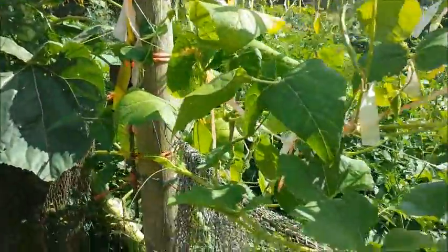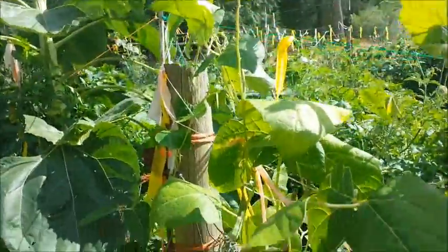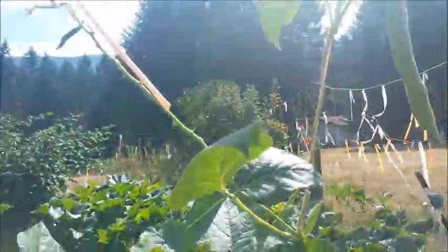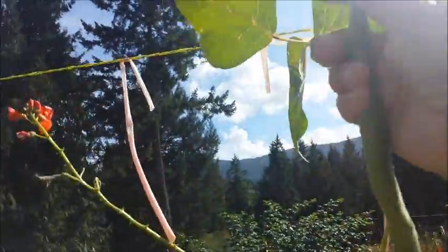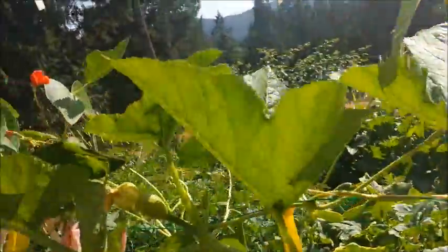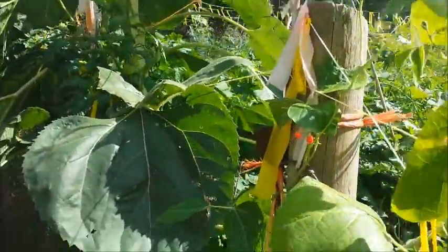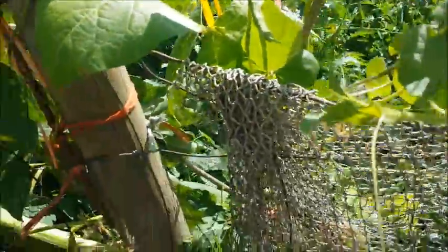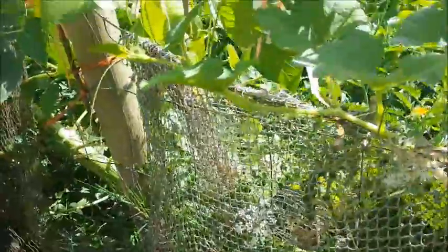And the bean was on here. The scarlet runner bean was coming up and along here. And I think there were some kids in the garden the other day. I think they might have eaten the beans. Oh, there's one. Let's see if I can find any more. Nope, I don't see any more. One bean. I'll have to eat it later.